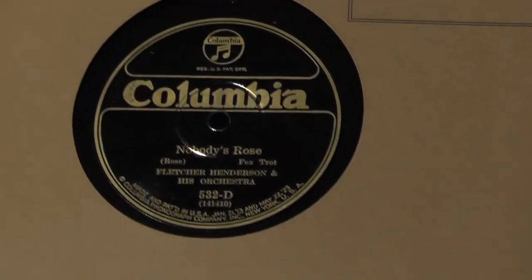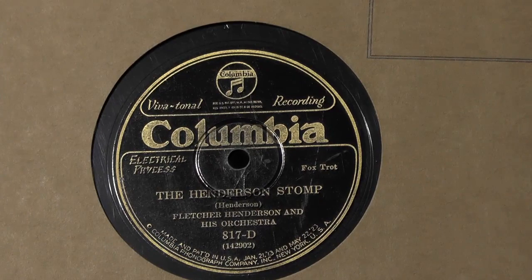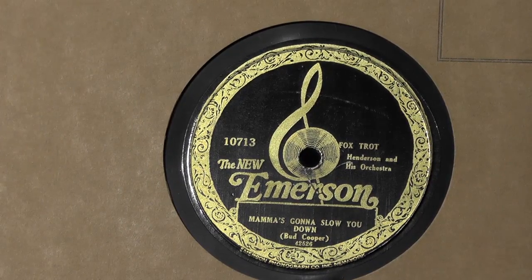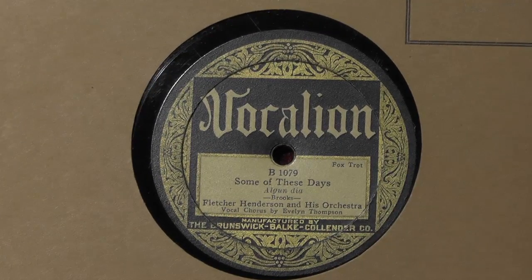Fletcher Henderson, Columbia, 6231, $50 minimum. Another one, Henderson Stomp, 6232. 6236, Fletcher Henderson Emerson. Mama's going to slow you down, $50 minimum bid. And Fletcher on a Pathé Actuel, 6238, $75 minimum. And on a Vocalion, $100 minimum, lot 6244.